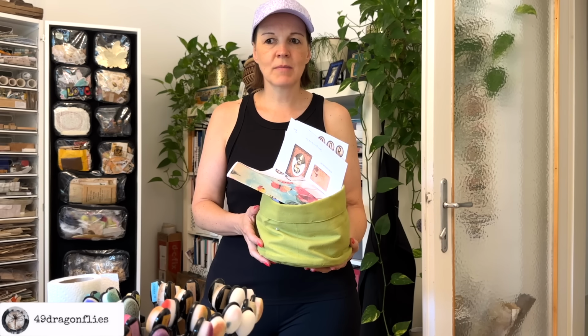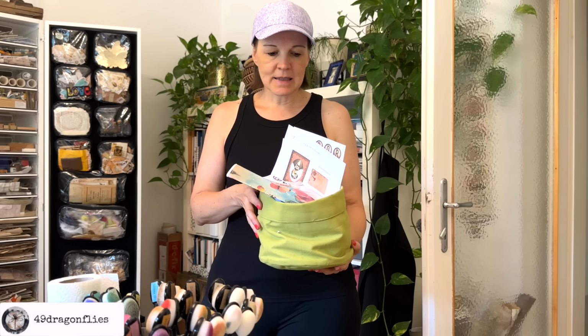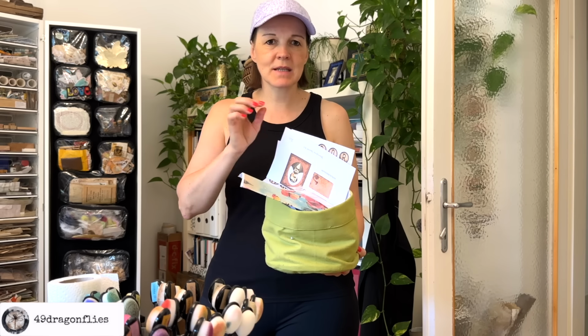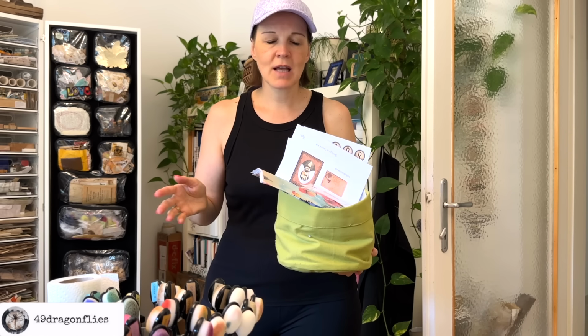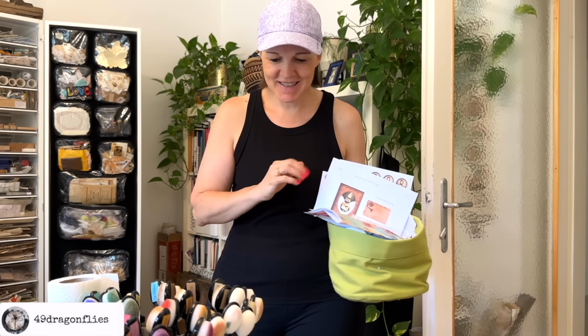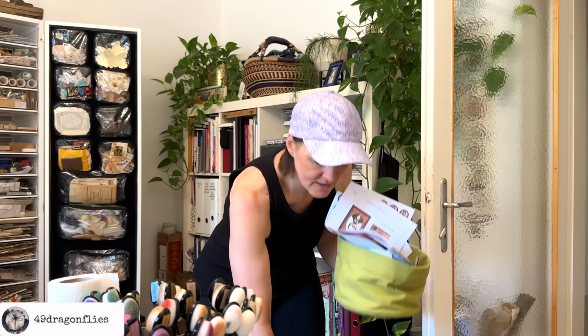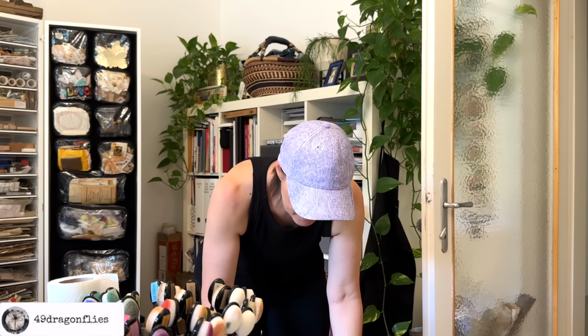So this is my paper basket that I always have on my desk. And it's actually really nice to have papers in here because a lot of times I go back in here and grab something for whatever. So I never really like cleaning it out completely, but I am going to do that this time. So I just have a big paper bag here that I can take to the paper trash later.